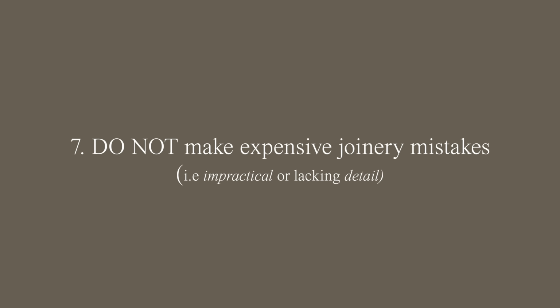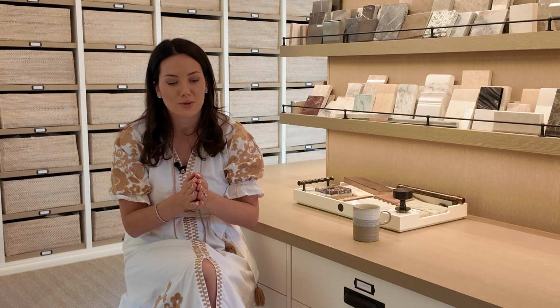Number 7, joinery, or what some people refer to as carpentry. Now this is one of the most expensive things you can do in your project, but it is so important, particularly if you're designing a small property, as it's going to give you the most efficient storage.